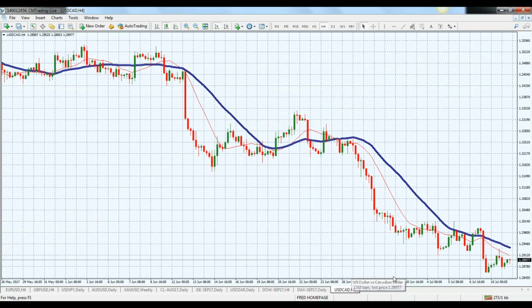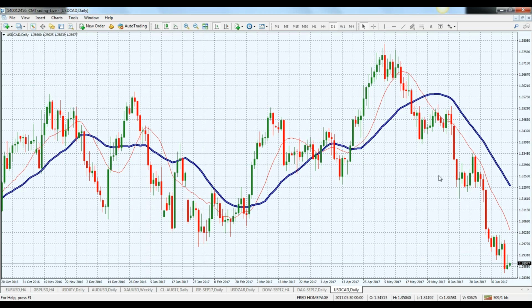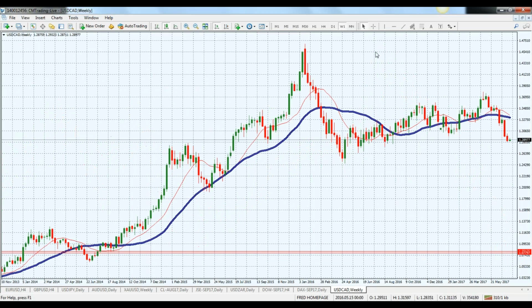Looking at the USD CAD, a little bit of a consolidation at 128 here. As you can see, we've had this massive sell-off, with the CAD getting a lot stronger versus the dollar over the past few months. So just keep an eye on this as it unfolds as well. And as we anticipate a possible bounce somewhere here, maybe a 128.50-ish level, as we've had this massive correction for the Canadian dollar.